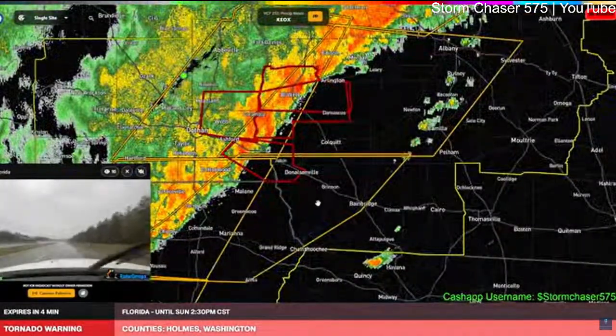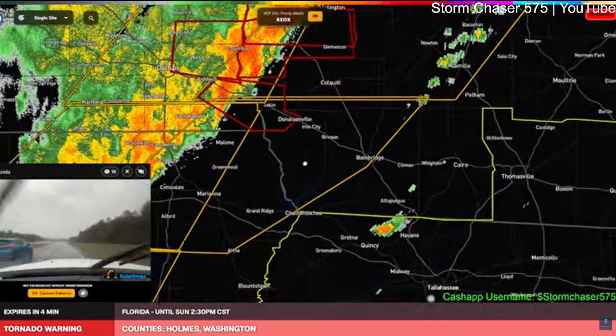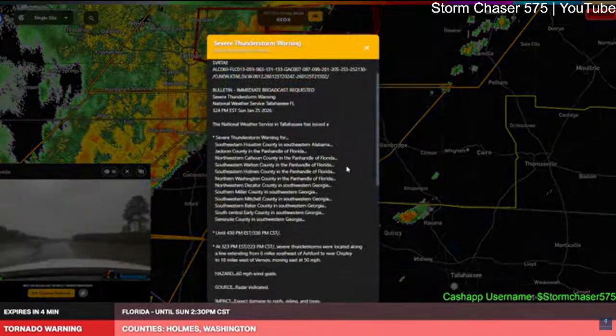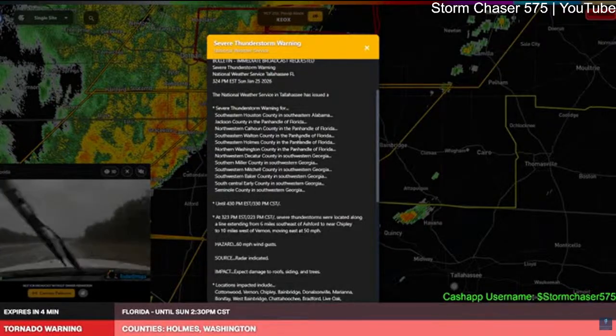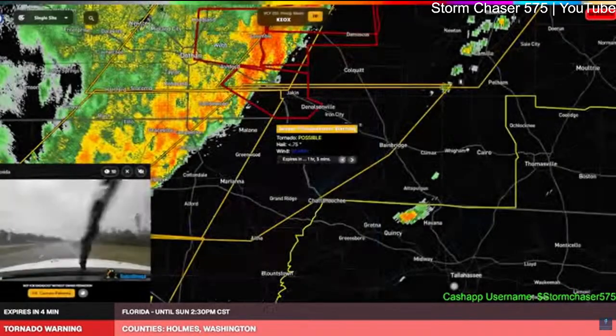Florida, Bainbridge, Donaldson, Georgia, for tornado possible tag, 60-mile-per-hour winds, and some small hail. Houston County in Alabama, Jackson, Calhoun, Walton, Holmes, Washington counties in Florida, and then Decatur, Miller, Mitchell, Baker, Early, and Seminole counties in Georgia are in that.